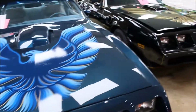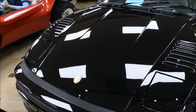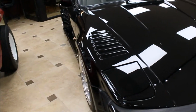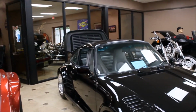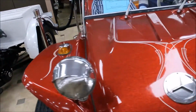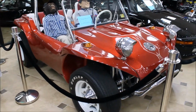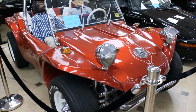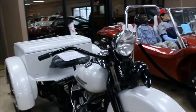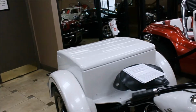More Firebirds? Yes. Yes, and there's the Camaro. Z28. Man, I wish I knew what model this Porsche was. I don't know if this was a special, like, racing type, or if this was modified, who knows? Oh my gosh, look at this. I think Myers is the company that makes this. I know it from Forza. And is this an Indian? No, Harley Davidson with a big trunk.